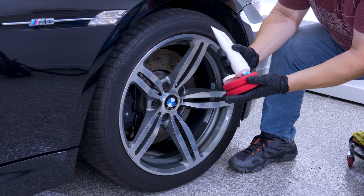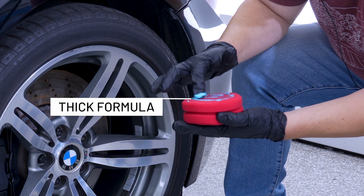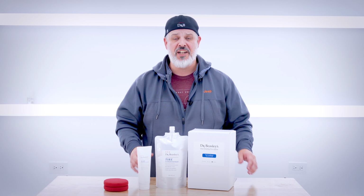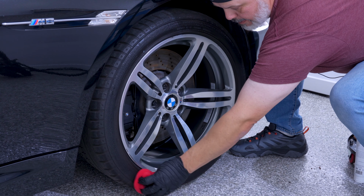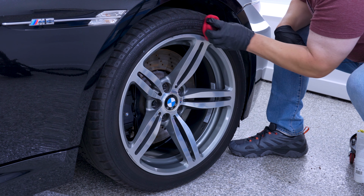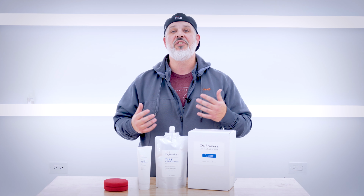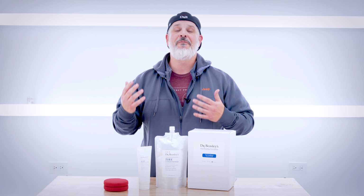And the third benefit for tire conditioner is its ultra thick formulation. It has gel-like viscosity, and this benefits us in that, number one, it reduces tire sling and makes a more efficient use of the product, keeping it on the tire. Number two, having this ultra thick formulation gives us almost a way to custom finish the tire.